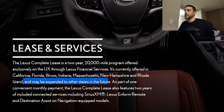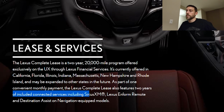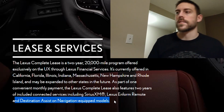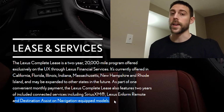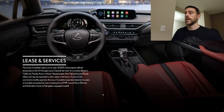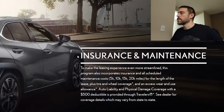As part of one convenient monthly payment, the lease also features 2 years of included connected services, including SiriusXM, Lexus Inform Remote, and Destination Assist on navigation-equipped models. To give you an idea, Lexus Inform Remote is a 1-year trial if you buy a new Lexus, and so is Destination Assist. So it's pretty cool that they include that for 2 years for the lease. That's pretty snazzy.